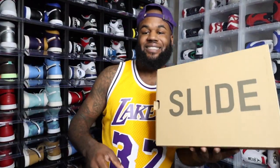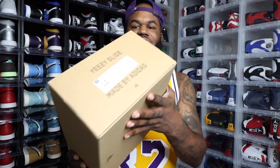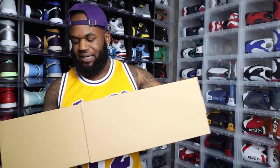All right, you guys, so first we're gonna start off with the Yeezy slide, and I actually have three Yeezy slides for y'all, but I just want to show y'all the box. When you get it, you see it says slide on the front, pretty much that standard Yeezy box, man, that you get. But let's open these and look at my first pair of slides. Sit them on the bed right here.